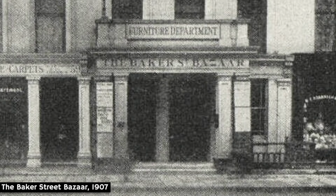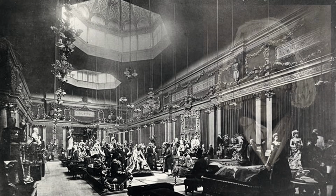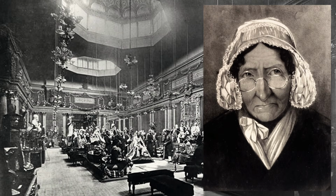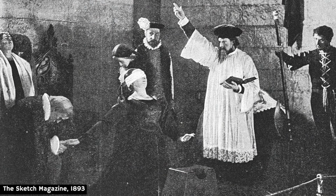Part of this complex was a building known as the Great Room, and it was here, in 1835, after a stint on Gray's Inn Road, that Madame Marie Tussaud set up a celebrated waxwork exhibition. From the offset, Madame Tussauds included the gruesome and highly popular Chamber of Horrors, which depicted various historical nastiness. This image, for example, dating from 1893, shows a tableau representing the execution of Mary Queen of Scots.